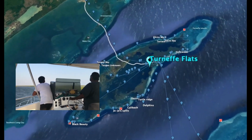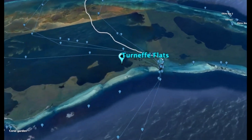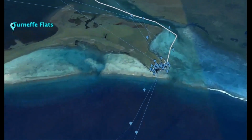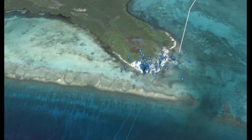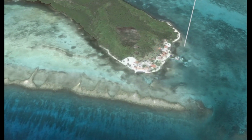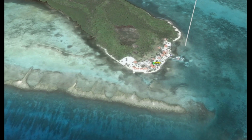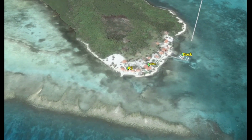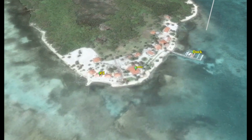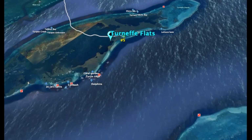The boat ride wasn't that bad getting out to Turner Flats. We had to cut through the atoll to snake around to get to the actual resort, which was pretty small. I don't know, 8 or so buildings for guests. The general dock entry, our little spot there, number 5, is where we stayed, and there's a lobby. So you could just walk back and forth, no problem.